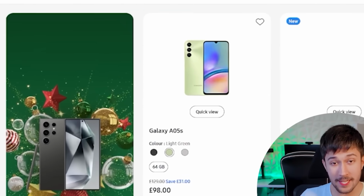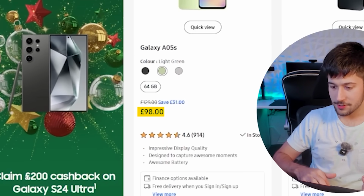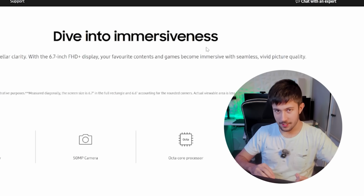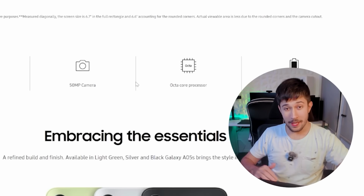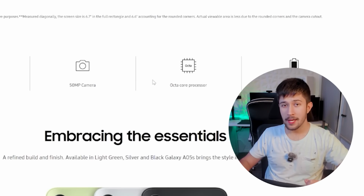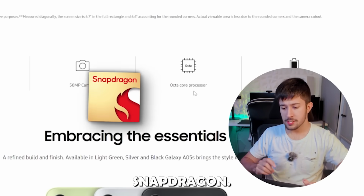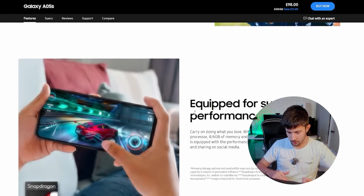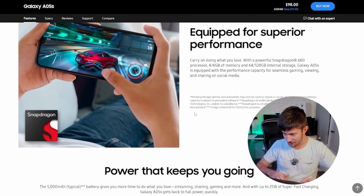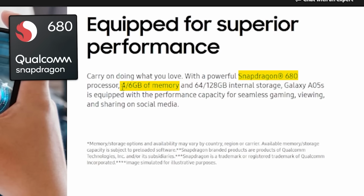Okay, so we've got the Galaxy A05s for only £98. And it's in light green, which is probably the color that no one wants. We've got an octa-core processor. Now, if any of my previous videos are anything to go by, we're staying well clear of Exynos chips. We ideally want something with a Snapdragon. That'll be probably the best for gaming. Good quality cameras. Oh, it's got a Snapdragon processor in it. Snapdragon 680 with 4 or 6 gigabytes of memory.